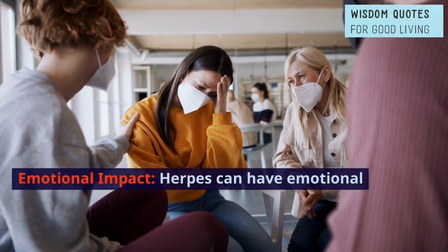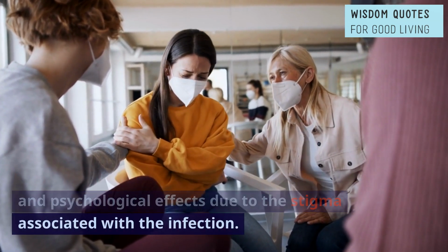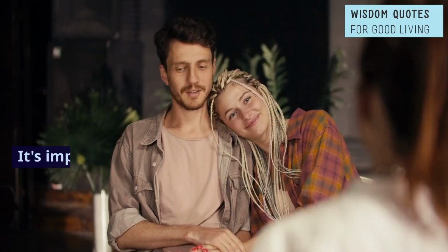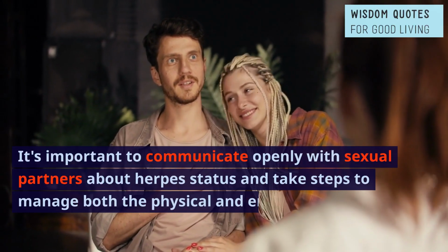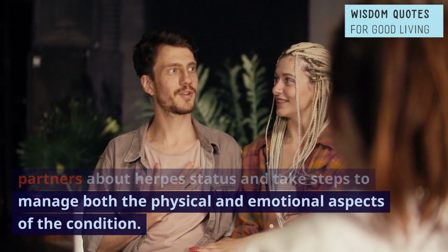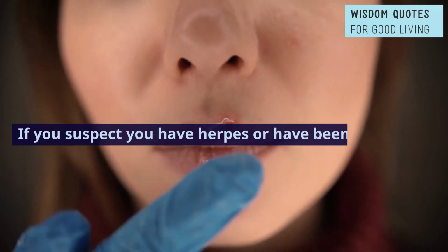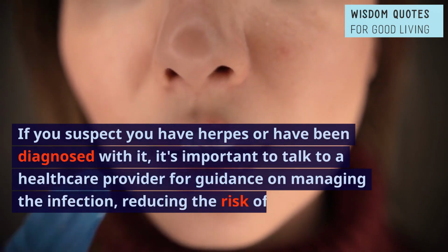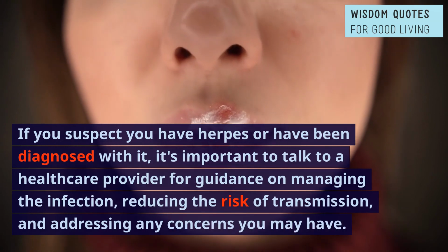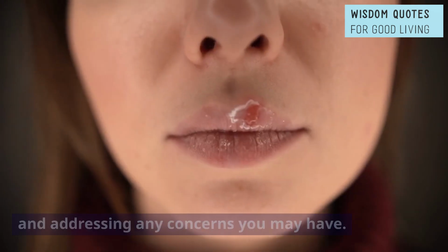Emotional impact. Herpes can have emotional and psychological effects due to the stigma associated with the infection. It's important to communicate openly with sexual partners about herpes status and take steps to manage both the physical and emotional aspects of the condition. If you suspect you have herpes or have been diagnosed with it, it's important to talk to a healthcare provider for guidance on managing the infection, reducing the risk of transmission, and addressing any concerns you may have.